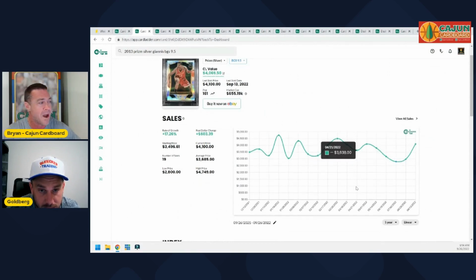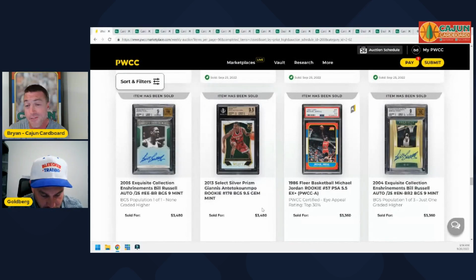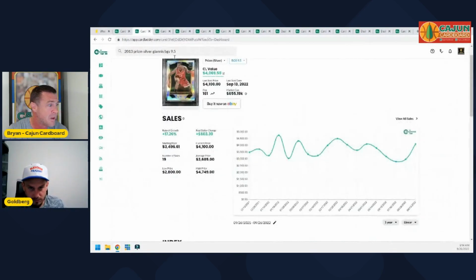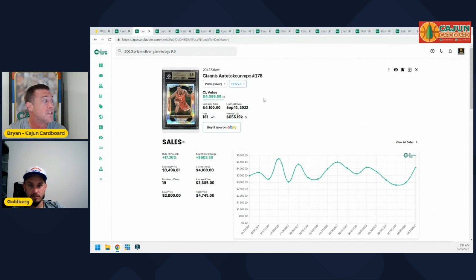Again, remember when you're buying BGS cards, it depends on the subgrades, of course. This is a quad gem. The last one sold for $4,100. This one tonight sells for $3,480. Pretty nice pickup there for the buyer. Of course, these two down here are a $2,800 private sale and a $2,900 private sale. It's only a pop 161.